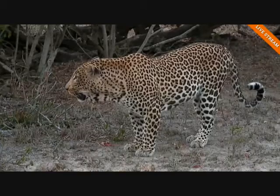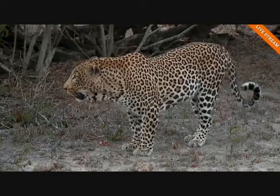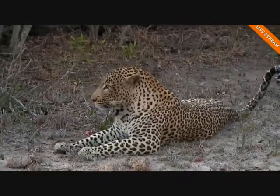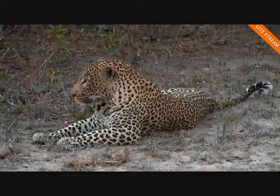But look at Tingana standing there, the size of him, and that dewlap is very apparent now. Oh, how beautiful. Right in front of us, folks.